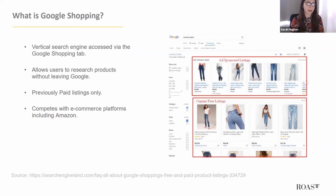So these listings previously were only available to sites who were willing to pay and display, so paid ads. However, since the end of April, in the US, the Google Shopping tab has been open to organic listings and paid listings. So we can see at the top, we've got the paid listings, which is a carousel, and then underneath is the organic free listings. Now this isn't available worldwide yet, but Google do say that they want to extend this worldwide by the end of the year. So there's only a few months left, so it should be here quite soon.